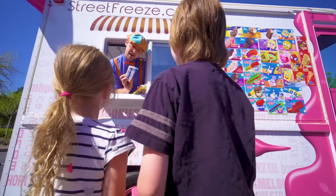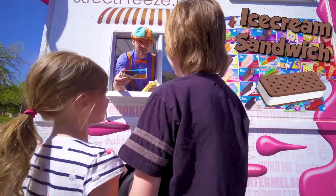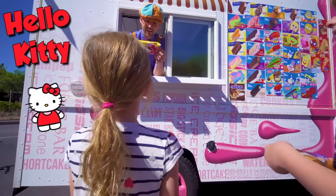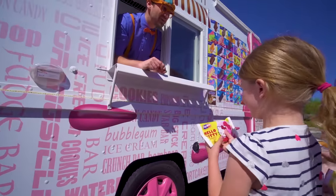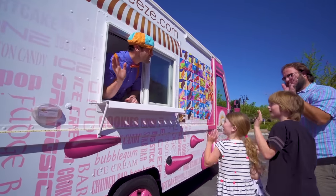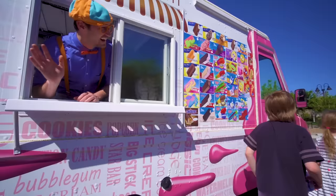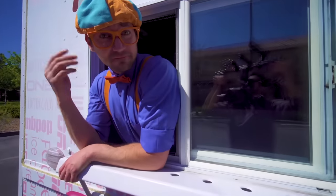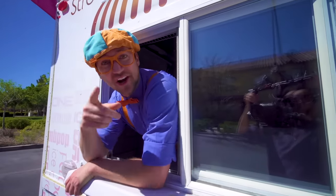Okay. We have an ice cream sandwich. Yum. Thank you. You're welcome. And a Hello Kitty. Yeah, you're welcome. All right. Enjoy the ice cream. Thank you. Bye-bye. So much fun learning about this ice cream truck with you.